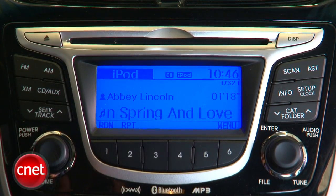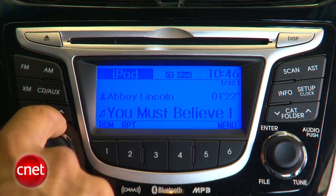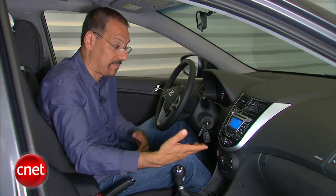Now, with my iPod Touch plugged in, let's see how the interface works. It's a little spare, a little compact. Nice quick response, by the way. As I go through tracks, I don't lose it. It stays right with me. These are the little things you live with every day in a basic car that'll drive you nuts if they don't work, and they basically work here.